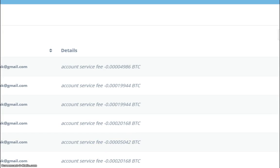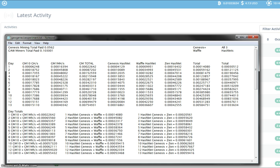So now what I'm going to do is bring up my text document, and we're going to compare all of the hashlets and the contracts together to see who had the best payouts today. Right then, so the Genesis mining 10 gigahash contract had a payout of 15,110, lower than yesterday. Compare that to the Genesis Hashlet, which had 16,861. So for the second day, the Genesis Hashlet has had a better payout than the Genesis mining 10 gigahash.